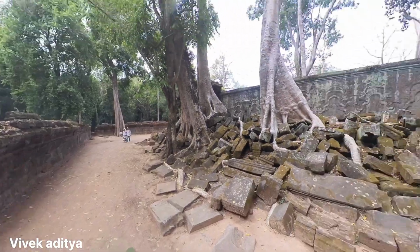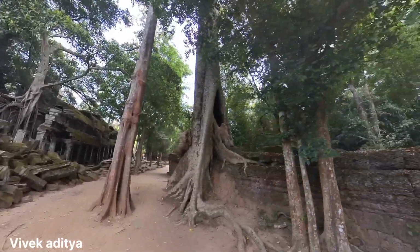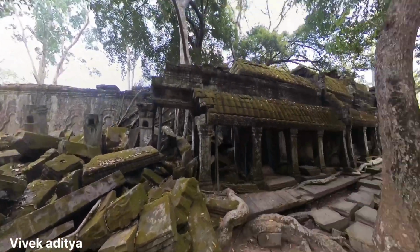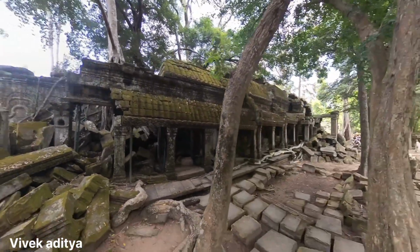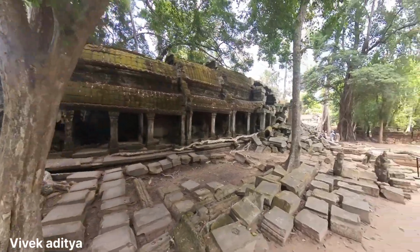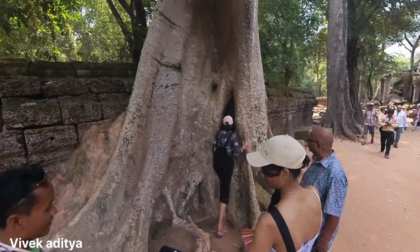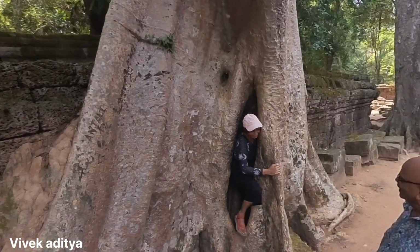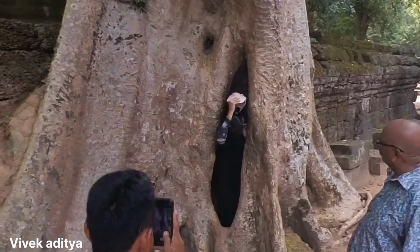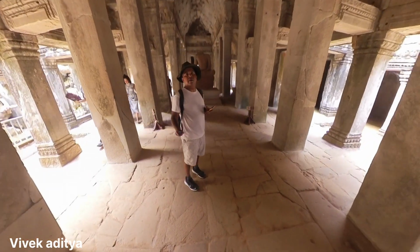Look at this tree. This is what I'm talking about. You see how white it is? This one, to the eyes, was really good because of the moss and the algae formed on top of it, then the green part. Look how hollow it is. Somebody could squeeze in, I couldn't. I'm not that thin to go in. She was asking if a Naga is there, and the person said there's no Naga anymore. The only Nagas you'll find are in the form of humans.